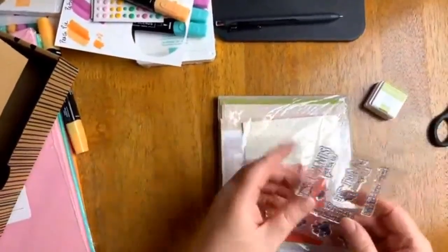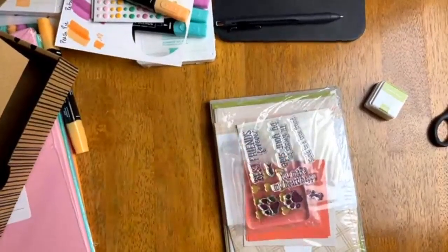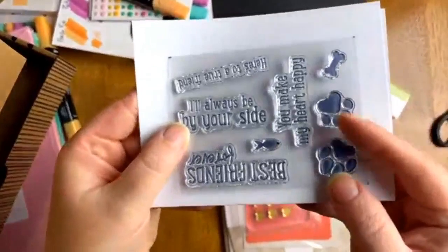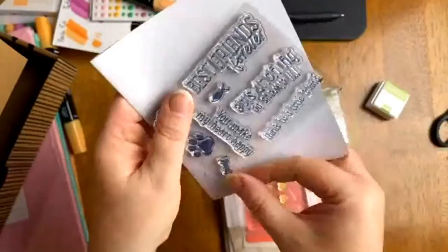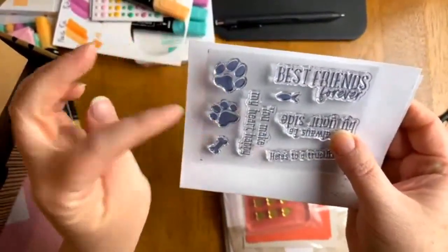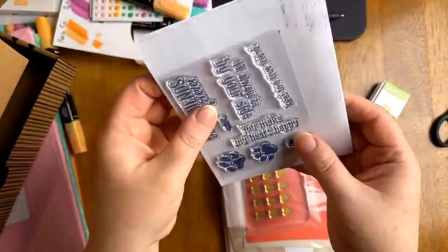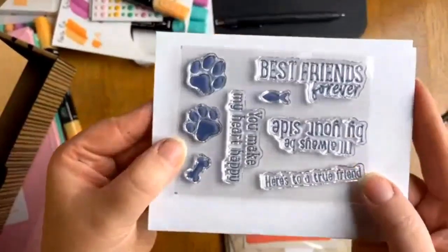Let's take a look really quickly. Hold on. This isn't the best piece of paper, but hopefully we can at least see. Can you see this? Okay. So, I'll always be by your side. Best friends forever. We have two paw prints here, two different sizes and shapes. We have a bone, we have a little fish here, and then it says, you make my heart happy. And what does this one say? Here's to a true friend. So we have a pet theme kit here.